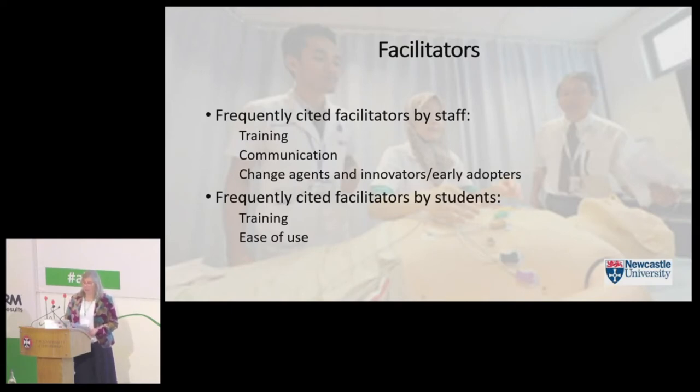So facilitators, obviously training. I'd love to say time as well, but I don't think that would happen. And communication. The change agents need to communicate with the innovators and early adopters to start with, but don't leave it just there. Come back later to facilitate the early adopters spreading the word through their interpersonal networks. So you can expect the early adopters coming to learning technologist workshops, but it would be nice if they could use workshops to spread the word amongst their colleagues about what they're doing.